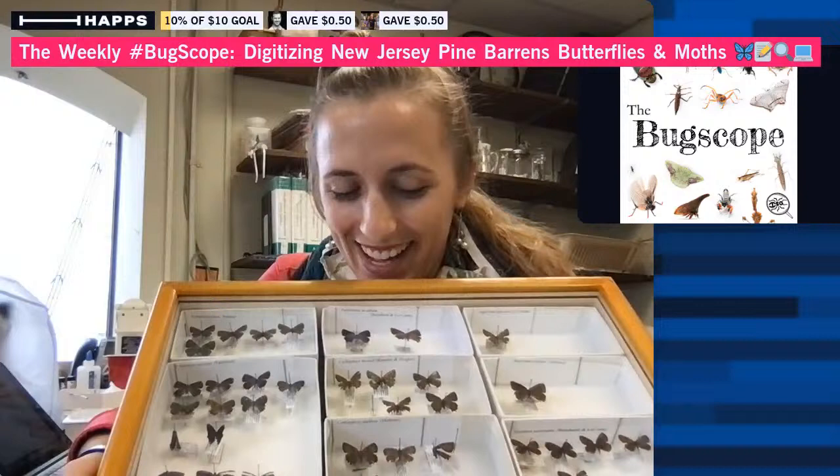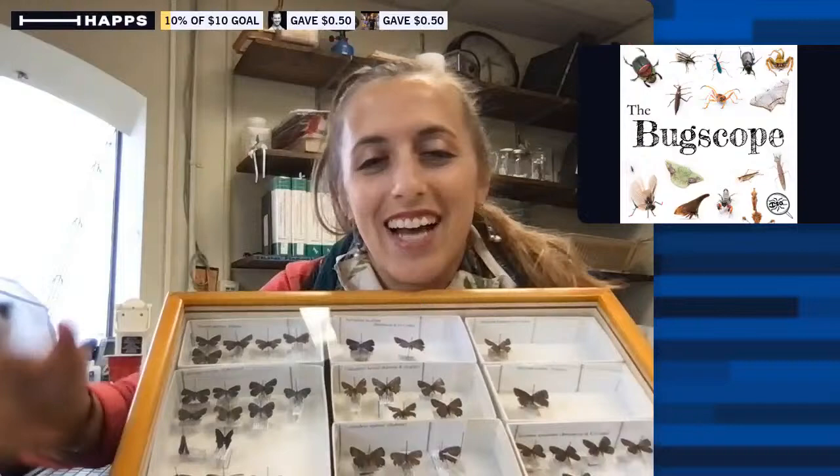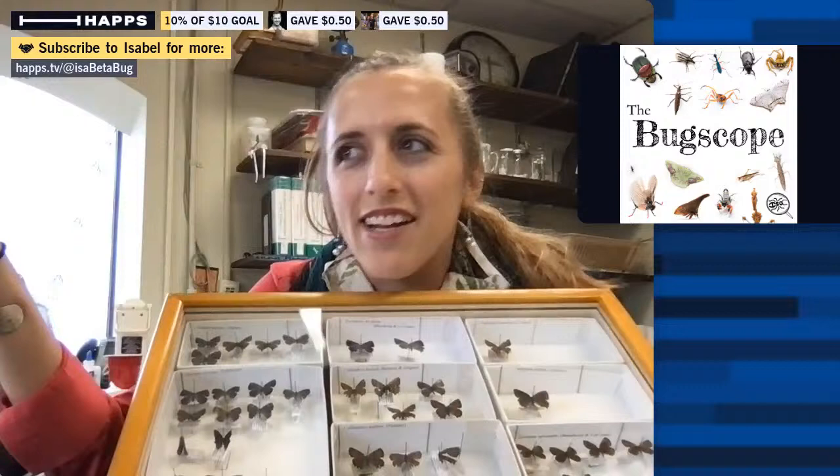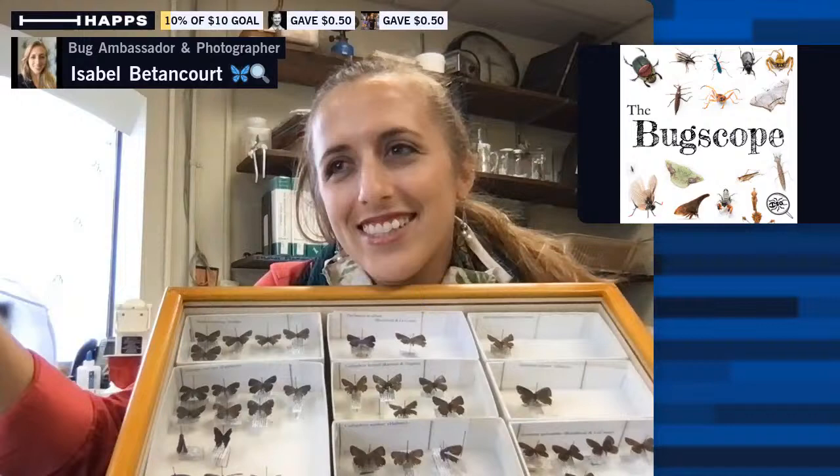So I'm at the museum again, the Academy of Natural Sciences in Philly, and I'm working on digitizing. I meant to change the title to say computerizing, which I wasn't sure if I was making up or not, but apparently computerize is a word. That's basically the same as digitizing. And I think computerizing is very understandable, if that makes sense to you.